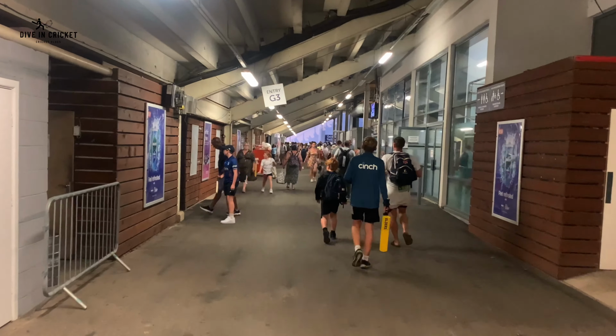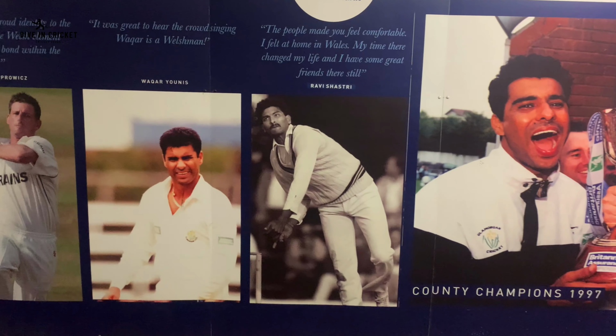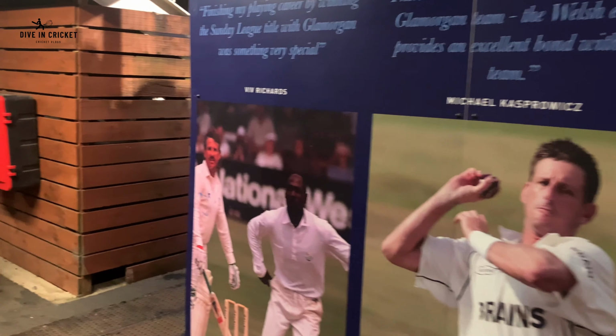So that's it for the game, and I'm also planning to come back to Sophia Gardens next year, probably, where England and Pakistan meet. A match, I guess, or a T20. I'm not sure about that, but I'll let you know.